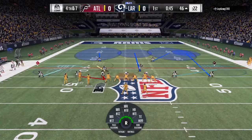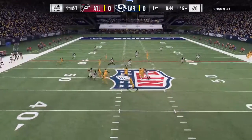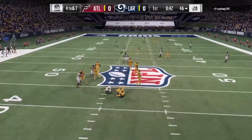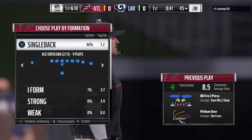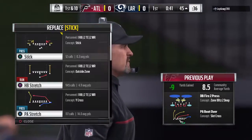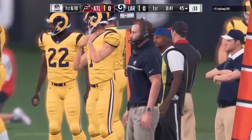And the wideout in motion. On fourth down, gone. And he's going to be sacked back on his side of the field at the 44. Brooks Reed, he's the one that got to him. He takes him down for a loss of 9.